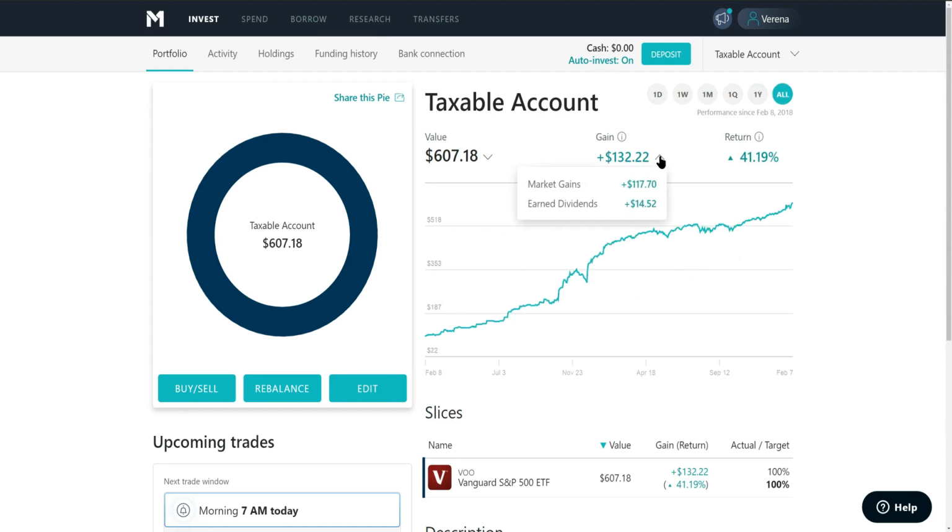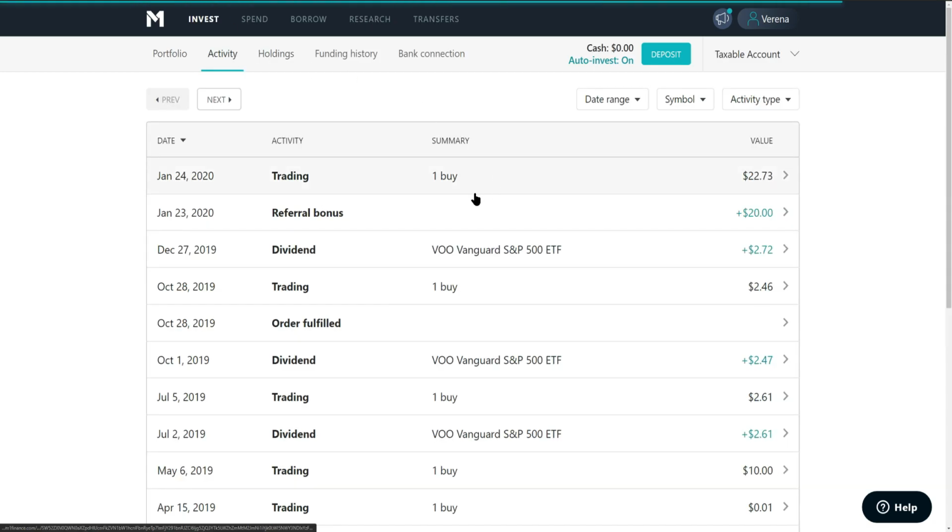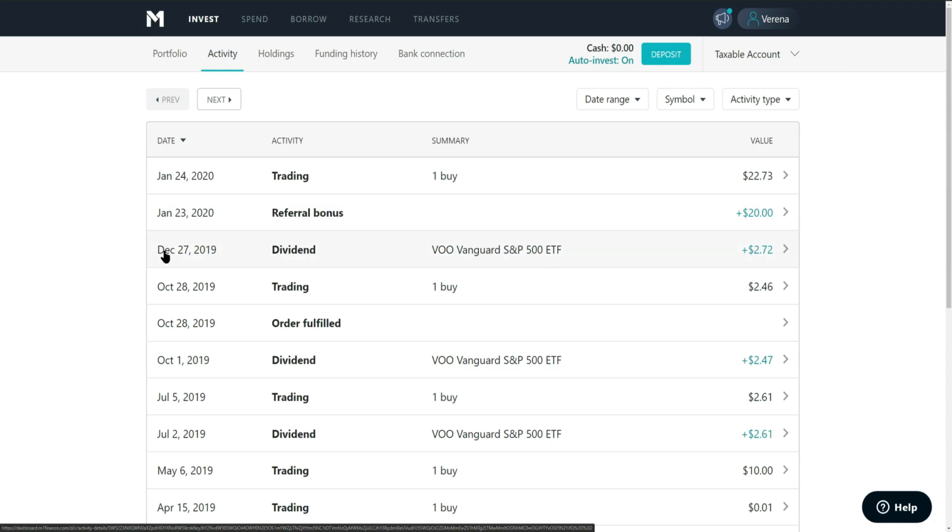Oh, I was on the wrong button there. Oops, sorry. Still the same thing there as far as earned dividends. I don't think we made anything in January as far as dividends paid out. Yeah, the last dividend that was paid out was back in December.